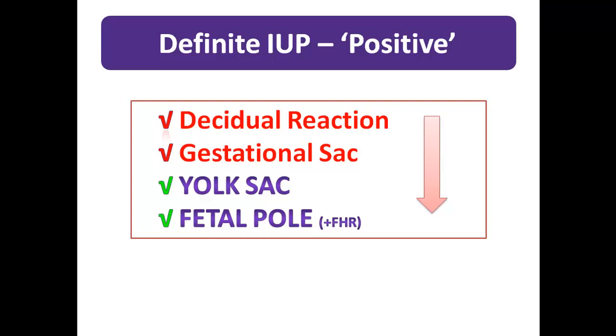We have now defined our criteria to declare an IUP on pelvic scans. At a minimum, we need to see a decidual reaction, a gestational sac within it, and we need the third criteria. We need something structured within the gestational sac. This will either be the chiro of a yolk sac or the discrete structure of a fetal pole, preferably with a fetal heart rate within it. You must be rigid with your assessment for these criteria, as without all three criteria, it is still possible that the pregnancy is not developing within the uterus.